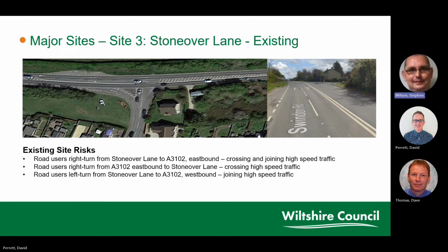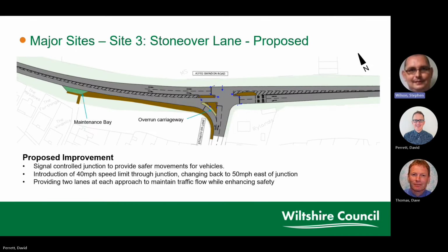Next slide, please. The interventions we're looking towards at Site 3 involve the installation of traffic signal controls. So all 3 arms of the junction would be controlled by traffic signals that controls those turning movements and effectively reduces the risk of those head-on collisions.